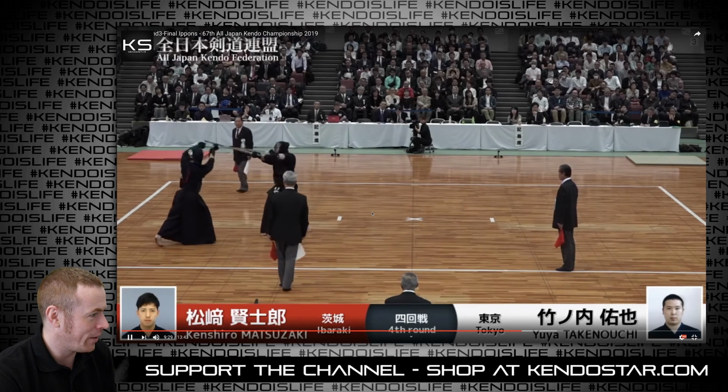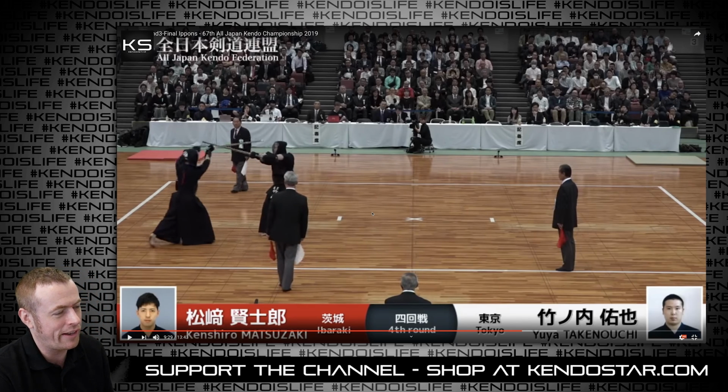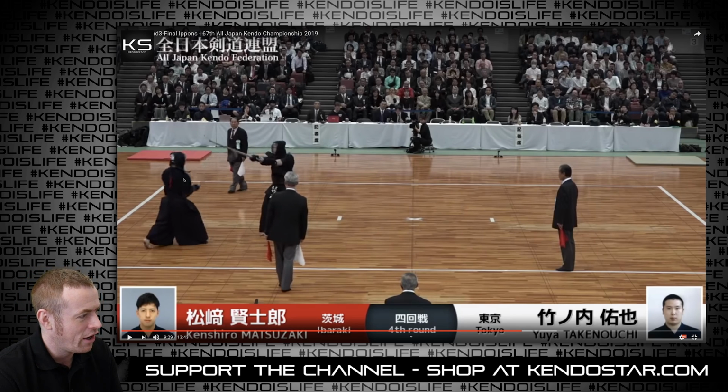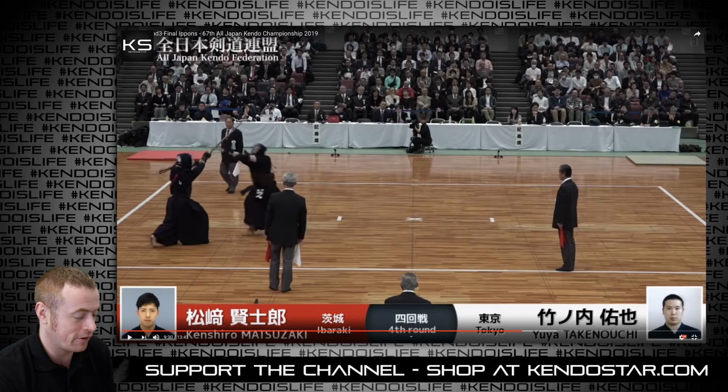So here we have a deadlock again. The hands both come up here, and it looks like this is very interesting. They both have their hands up, and Mr. Takenoichi starts to lower his hands, which causes Mr. Matsuzaki to lower his as well. But actually, it was only a sort of ploy, really, to get him to bring those hands down, open up his defenses, and give him that space for that men strike.